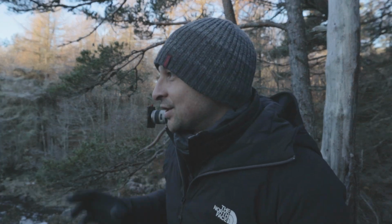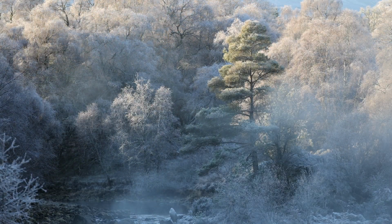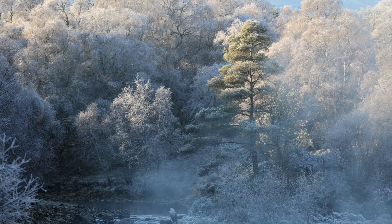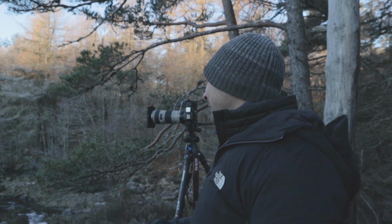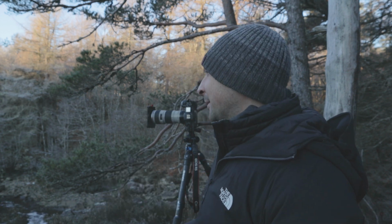So the light now is just starting to touch the top of that tree on the island, and there's a little bit of cloud just capping the mountain in the background too. I'm not wanting to get too much of that sky in, but that little bit of cloud is just helping me out a little bit.